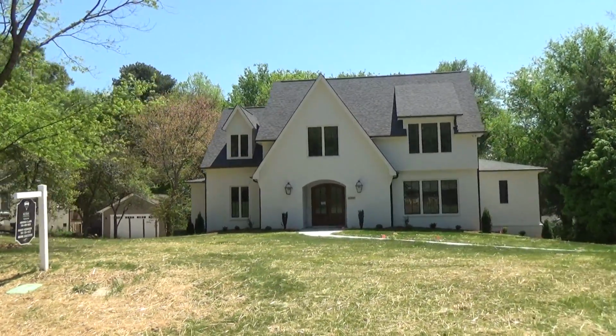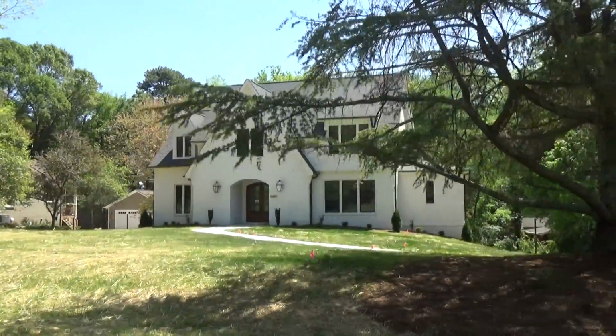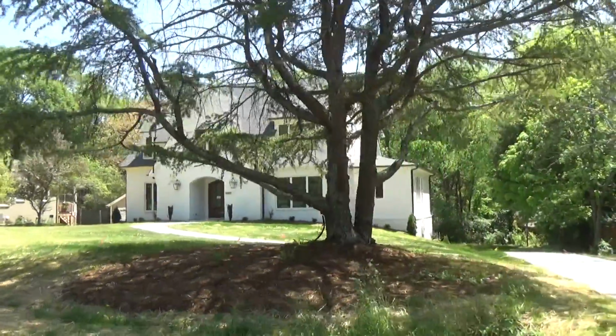I'm in Mammoth Oaks, and here's a great new construction. You know I love urban infill. Anything new construction, I love it. Custom home, it's priced under 1.2.